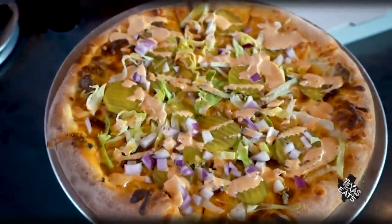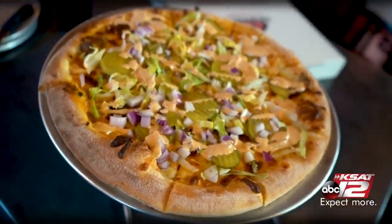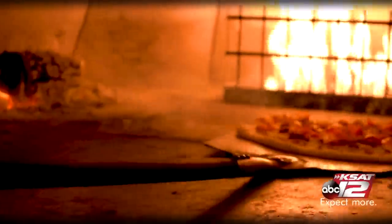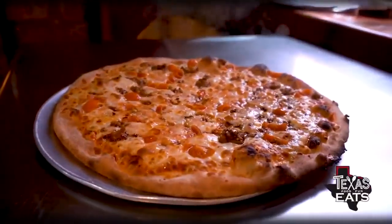Both locations of Inferno's Wood-Fired Oven and Spirits rock. And when you're there, you gotta try their Big Mac pizza. This is by far my favorite pizza at any Hill Country pizza spot. You guys gotta come out to Inferno's. There's one here in Green, there's also one in Bulverde. When you come out here, try the scorpion pizza if you like spicy things.